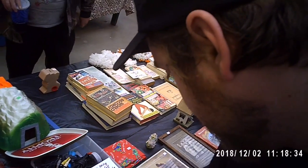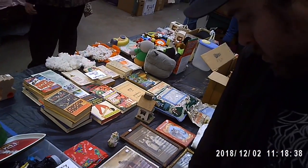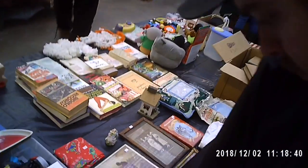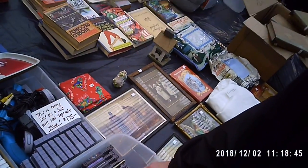Contra. I think that Contra game sells for like $30 on eBay. Contra. Up, up, down, down, left, right, B, A, B, A, select, start. Oh, yeah. Yeah, I think that's like $40 on eBay.